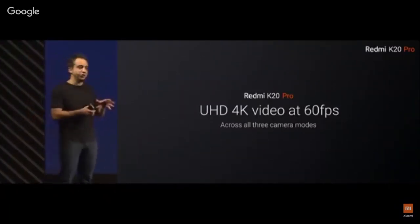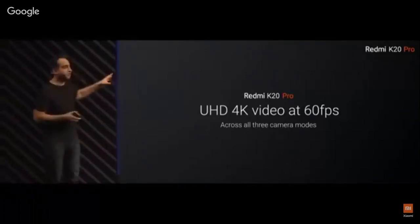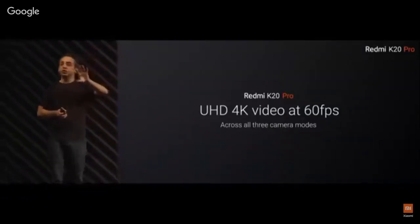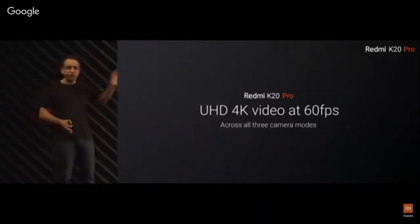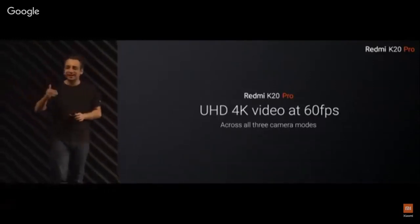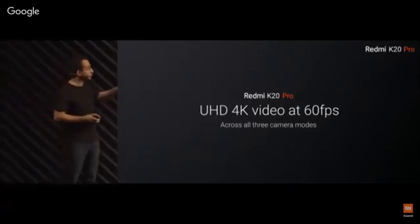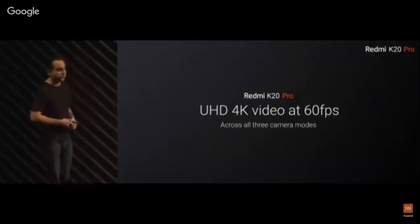And by limiting you to just one lens, I think we will be holding you back. And that's why we made this exception. So whether you want to go closer, or you want to take an ultra-wide shot, or just the regular, you get 4K 60 in all three. In fact, our team did exactly that. They went out to this amazing state of Kerala and shot this video, all shot on the K20 Pro. Take a look.